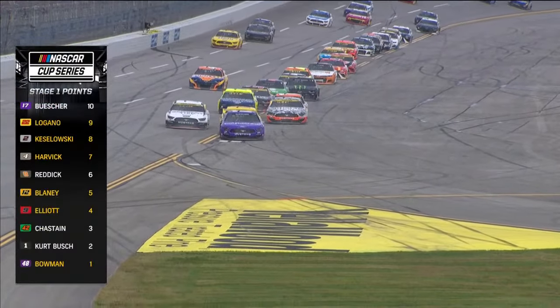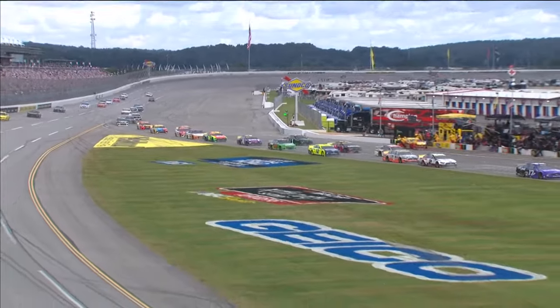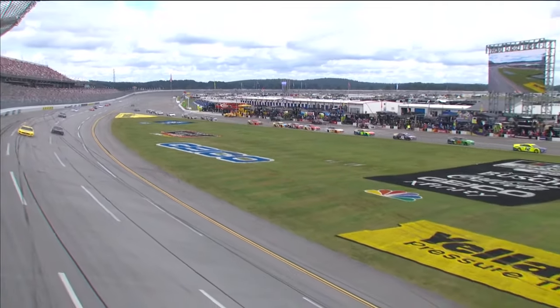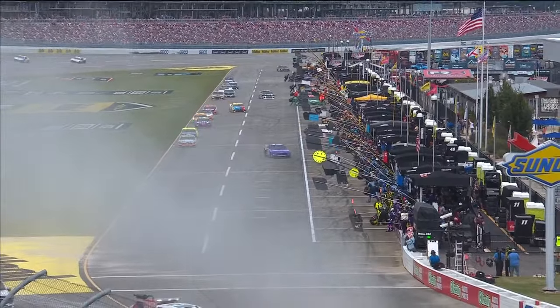Laps complete, 128 laps to go. That's 340.48 miles remaining here at Talladega. As we take a look at the stage points, cars coming onto pit road. All right, Rick, and Joey Logano came into this race 6 points above the cut line, gets 9 stage points there. Will be 4 Goodyear tires for the 22, Dave.